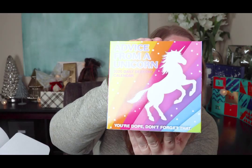I like that. Oh boy, here's something that has a unicorn on it. This should have gone to my sister's foster daughter because I gave her a bunch of unicorn stuff. It says, advice from a unicorn. It's a 2020 daily desk pad calendar. You're dope. Don't forget that. Some examples on the back. How about you kick off 2020 by getting over anything that held you back last year? You just don't need that kind of baggage.